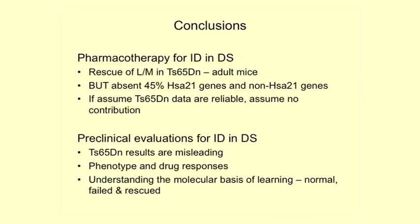I think this is where we are. And this seems a bit negative, to say that TIA65DN results are misleading. But I think they are misleading, and people are being happy to be misled because they want clinical trials, okay? We all want this. But there are problems with the TIA65DN that we can now address with better mouse models. There are other problems that we could address if we had funding.